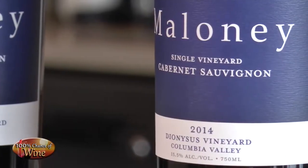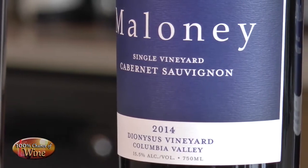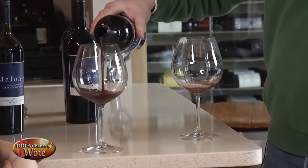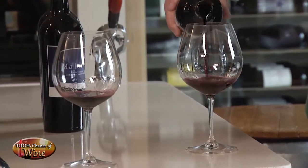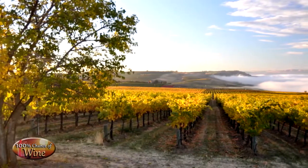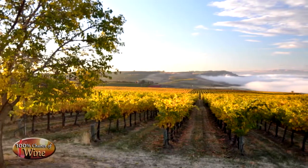So moving on to the 2014, which is Dionysus. Now, I was introduced to Dionysus Vineyard because I did a bunch of work with Dusted Valley, and they work with a lot of fruit from Dionysus, and I was really impressed by just how much density and richness there was to those wines. I got into a really nice parcel, and this was a really, really warm year.